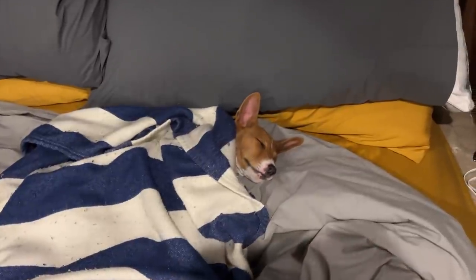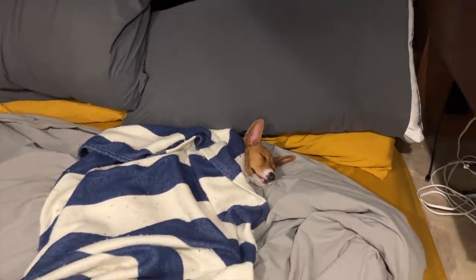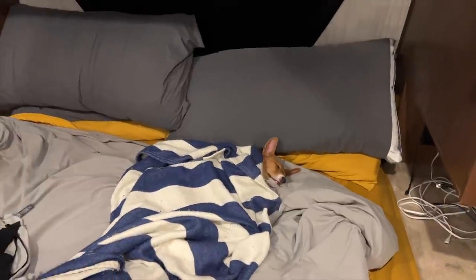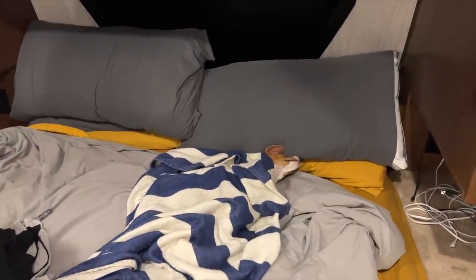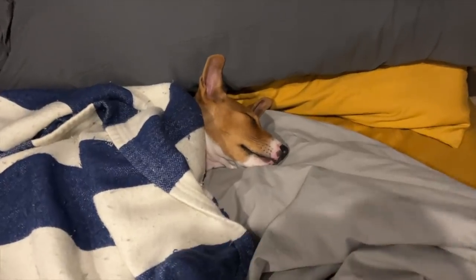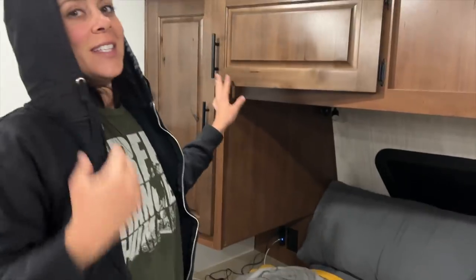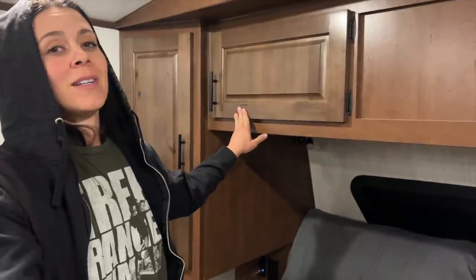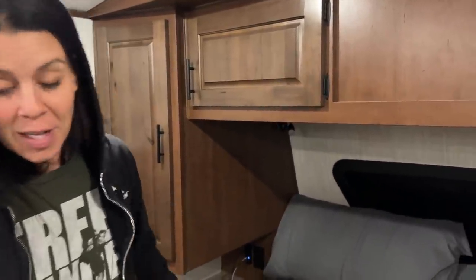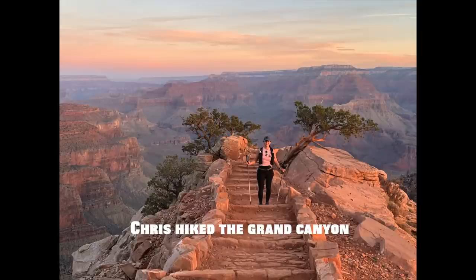All tuckered out from his travel day. Big day, Louie. He did really good. He did pretty good. What do you say, pretty good? Well, I don't know. How hard is it to be a dog? I guess he did good with the humans. The amount of people that he was exposed to here. There's a lot of people out there. Yeah, there were a lot of people.